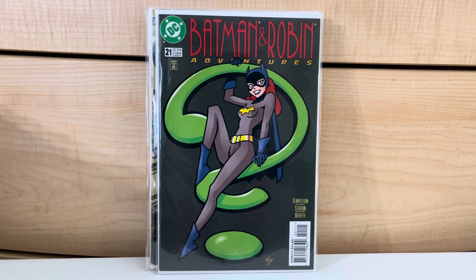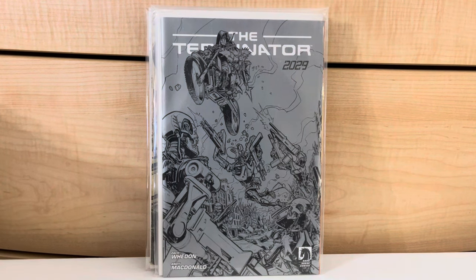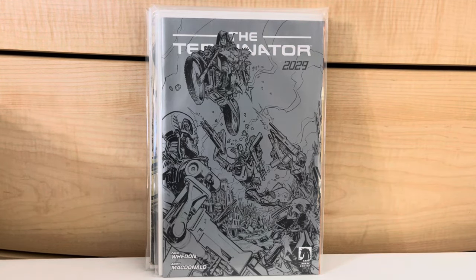All right, we're moving on. Found this in the dollar bins as well. Terminator 2029. This is one of those Dark Horse 100 variants where they limited the variants to like 1,000, I believe. Much like the Clone Wars number one. This is a variant along those lines where they limited the variants. But this book really doesn't go for anything, but I figured, let me go ahead and pick it up.